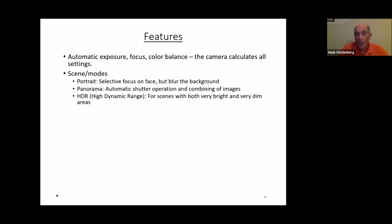And SLRs, some of them these days are starting to do high dynamic range built in, but a lot of times photographers like to do that in post-processing because they have a lot of control over what happens with each individual frame.